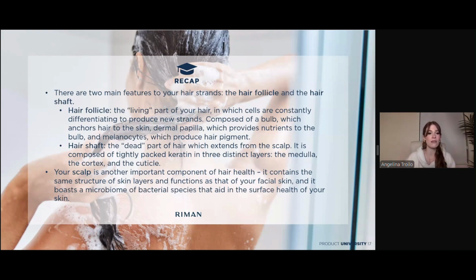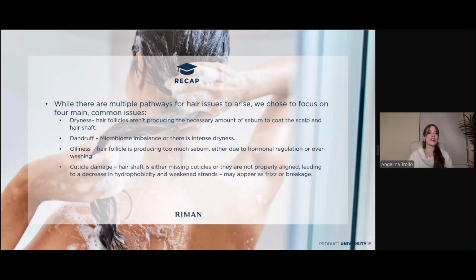Your scalp in and of itself is also a crucial component in perceived hair health. Same structure of skin layers, same microbiome, same need for a balanced microbiome, and it can really help ensure that your hair is growing in a way that looks healthy if you treat your scalp as the root of the hair growth system. And so we also addressed four main categories of hair concerns you might perceive. And so that was, of course, dryness, dandruff, oiliness, and cuticle damage.